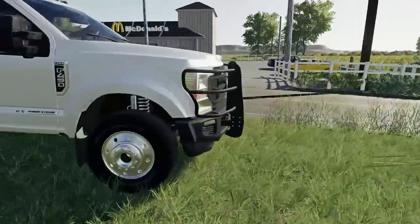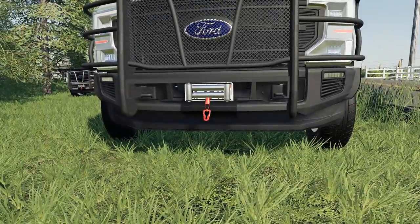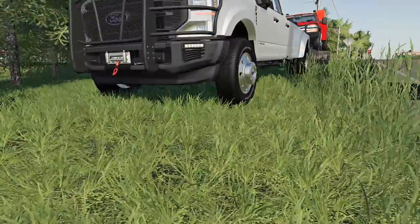We have winches on the front because we know this is going to be a difficult journey. If any one of us gets stuck, we're hooking the next F-450 to the front of it, and we're just going to pull that puppy up the hill.